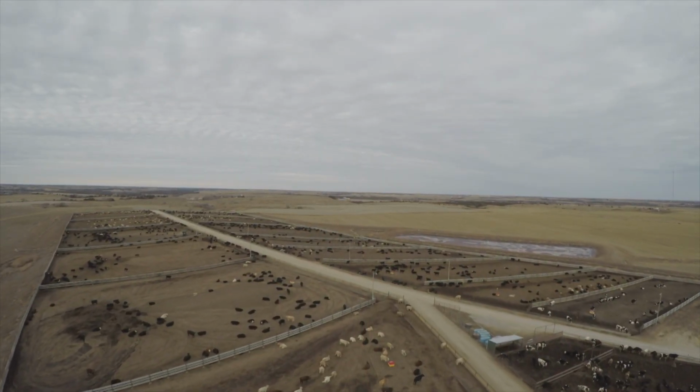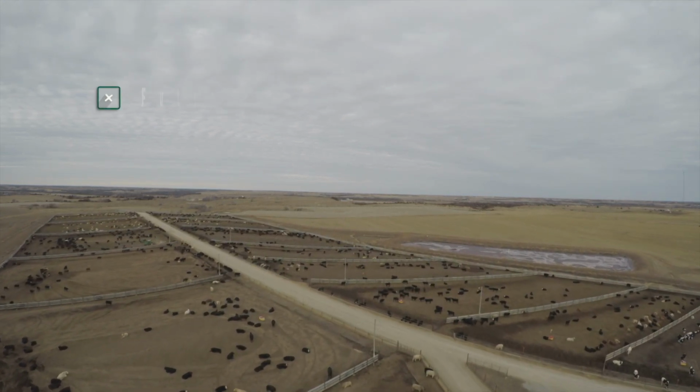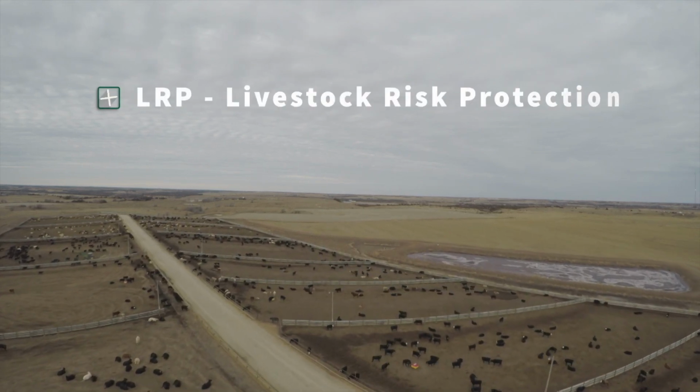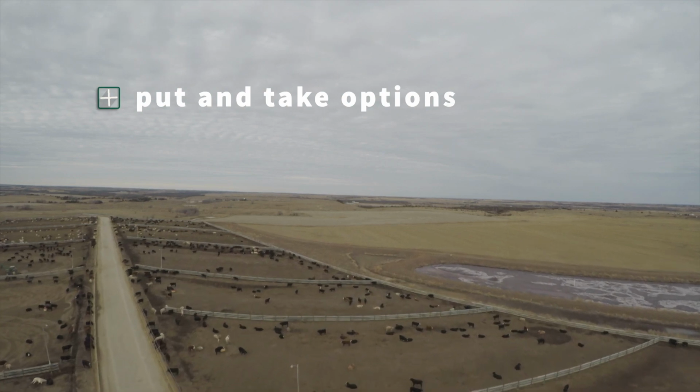Obviously there's the traditional ways of helping decrease your risk exposure, such as futures. Obviously there's the LRP program now, as well as options like put and take. So I think if you are at risk of financial catastrophe and can't withstand some of those events that are outside of our control, you should really consider those different strategies.